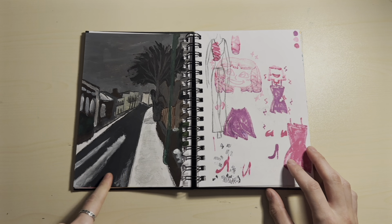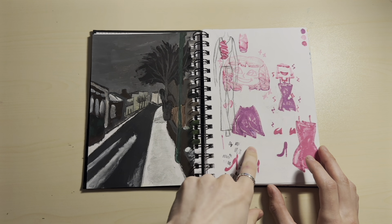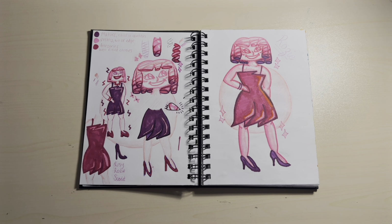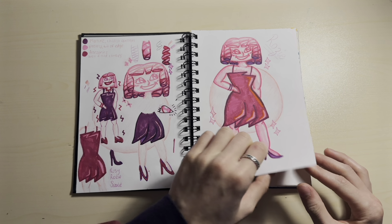This is awful. This is from a picture. I took it on the walk home from work. I tried to paint it and it was just awful. I think I used acrylics. So bad. And then this, you can see the bleed through from the next page. This is inspired by this YouTuber I used to watch loads of. I can't remember her name right now, but she used to do loads of characters with markers and I did that. I hate this now, but yeah.